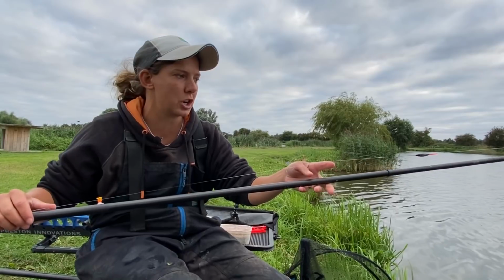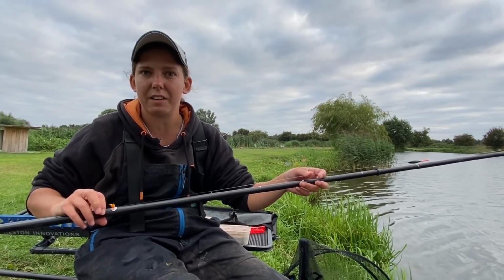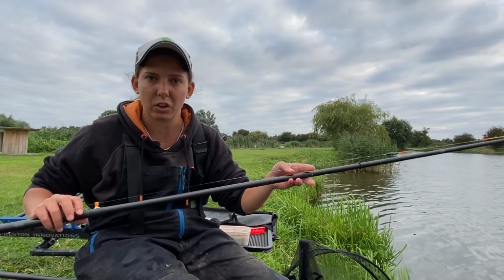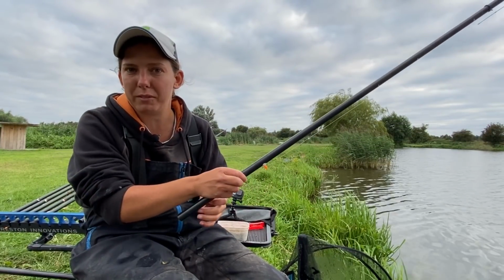So very durable, nothing's gonna break that unless you get a nick in your line from the margins or you get one that powers off totally. But with this you should be able to control anything you hook. Hopefully puts a few more fish on our bank and a few more for video.